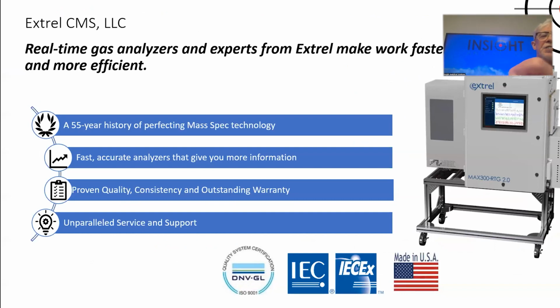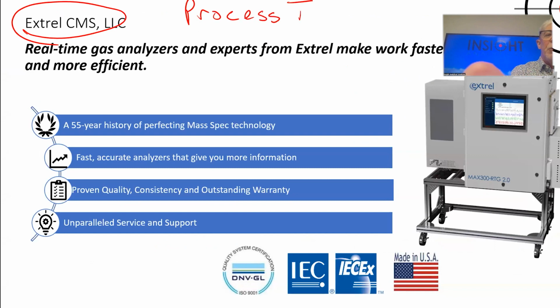So Insight has the pleasure of working with Extrel. Extrel is now a Process Insights company. Process Insights is a holding company that has a number of different analytical technologies within it, and the Extrel mass spec is one of them. Extrel has been in the industry for a long, long time. They talk about here a 55-year history, and I'm not sure how old this slide is.